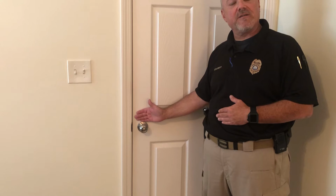Another safety tip. When the smoke alarm does go off and your bedroom door is closed, make sure that you're checking all doors using the back of your hand to check for heat. Not feeling any heat, remember, you can go ahead and go out that door. But if the door feels hot, leave the door closed and go to your second route.